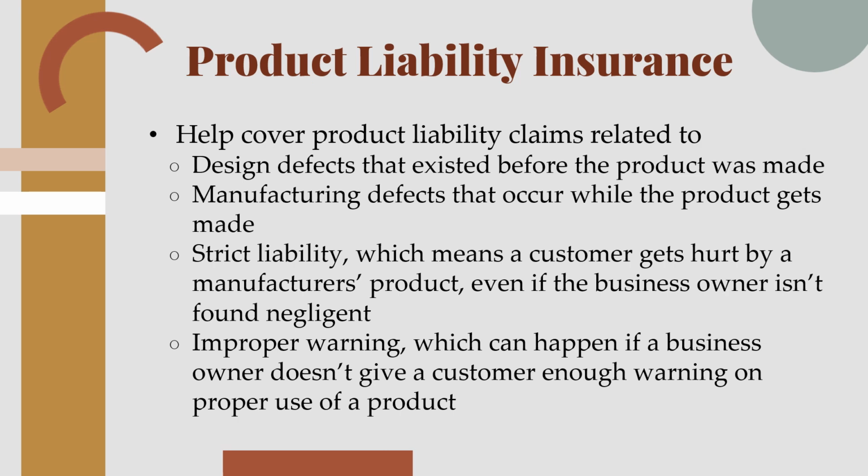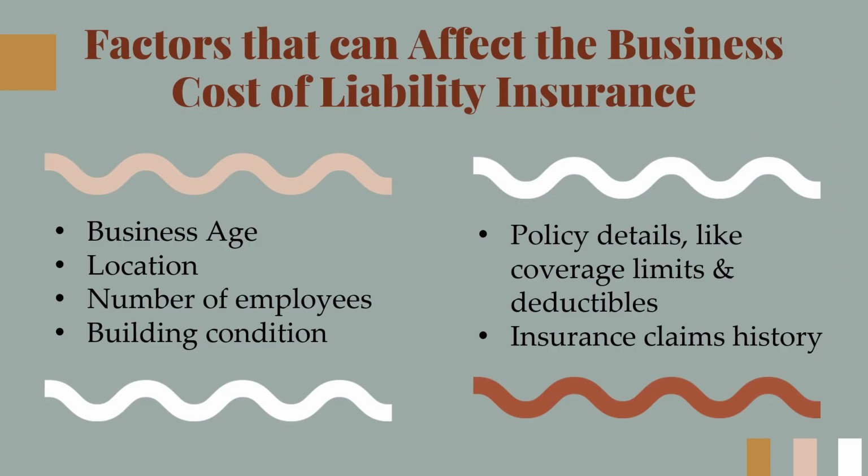So if you give advice, you give it wrong, and you say it's going to work wonders, and then all of a sudden it causes them an issue, a problem, you can be held liable for that. So there's different factors that affect the cost of liability insurance.